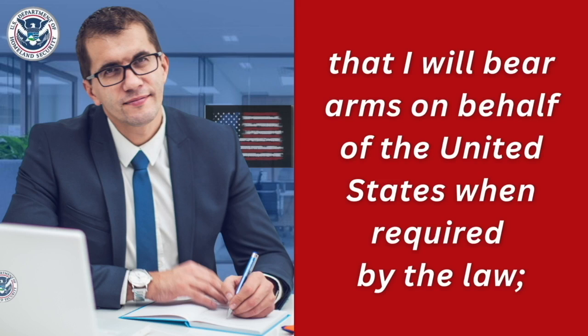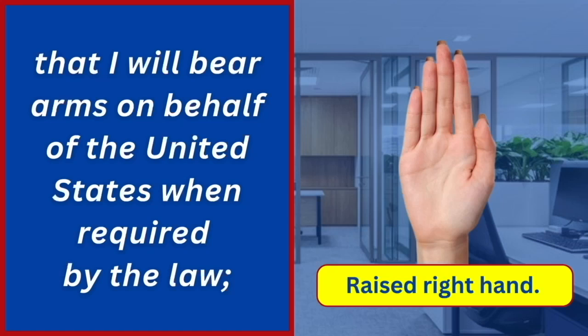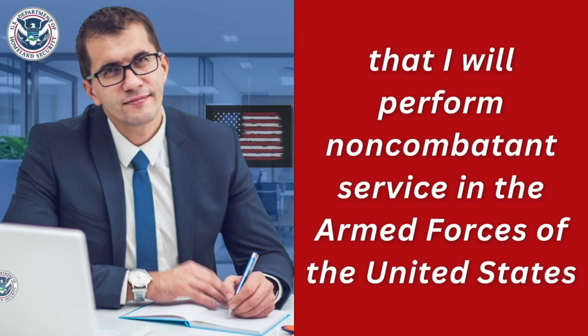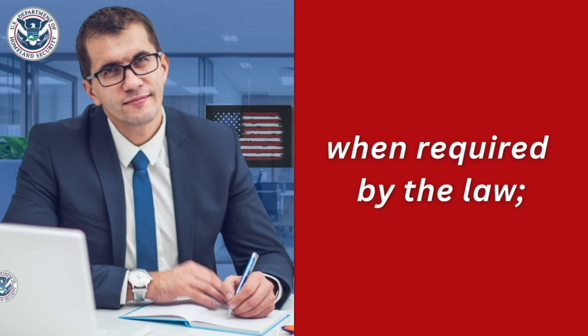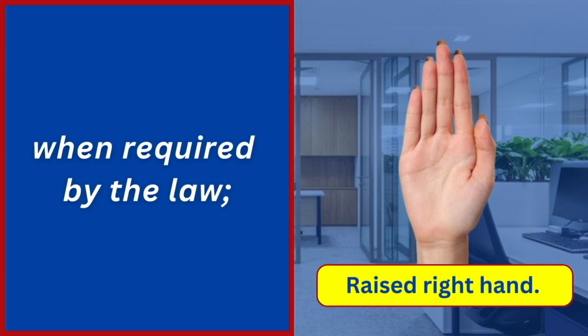That I will bear arms on behalf of the United States when required by the law. That I will perform non-combatant service in the armed forces of the United States when required by the law.